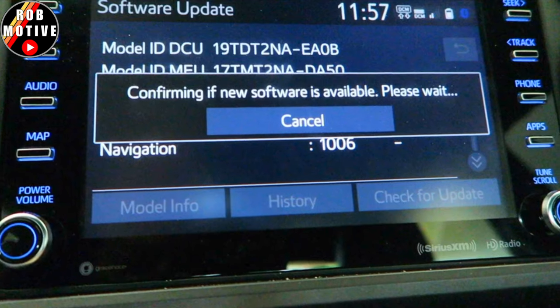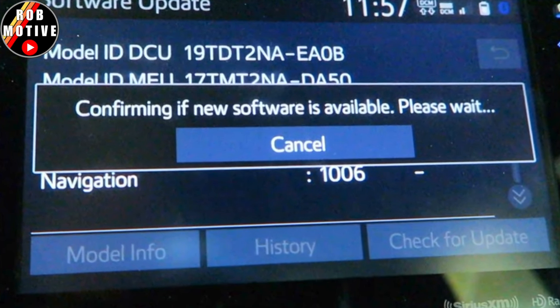Does your Tacoma need a software update? Here's how to check. That's right. Does your truck need a software update? And how do you check it?